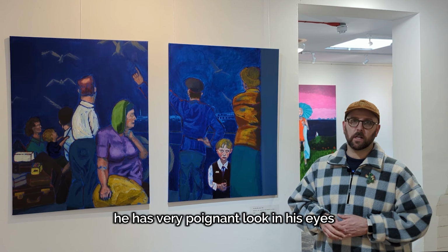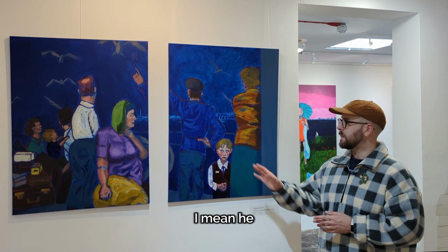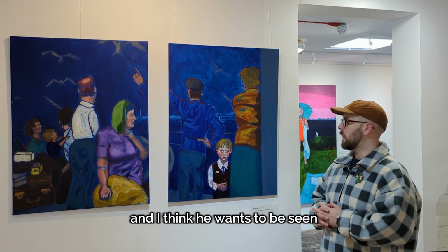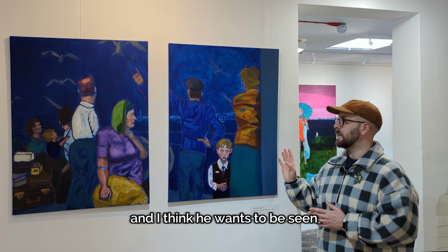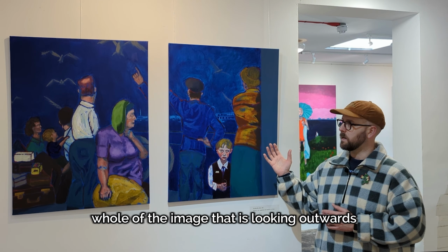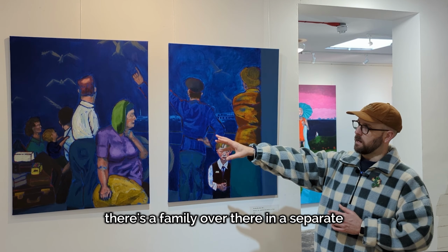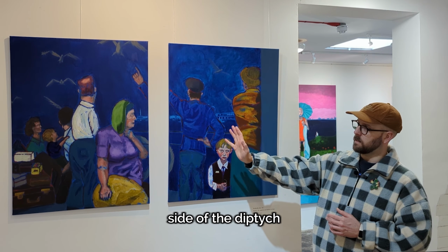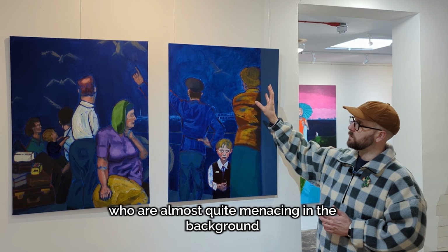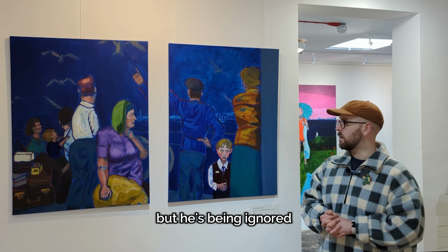He has a very poignant, very sad look in his eyes, but then I also think he wants to be seen. There is a photographic transfer of him in The Bitter Medicine as well. And I think he wants to be seen, hence why he's the only person in the whole image looking outwards. Everybody else is looking elsewhere. There's a family over there on a separate side of the diptych, and people looking towards the birds, who are also almost quite menacing in the background, but he's being ignored.